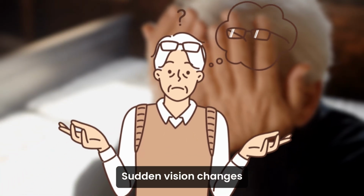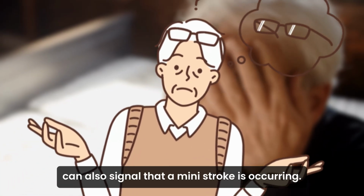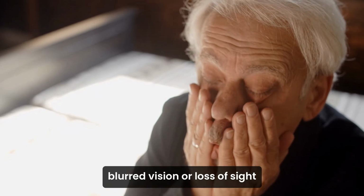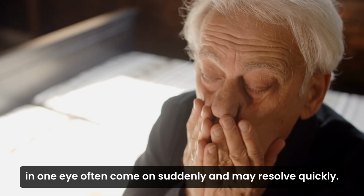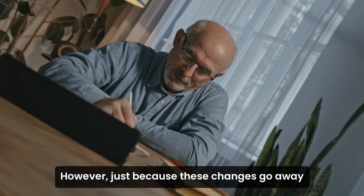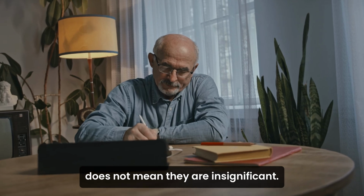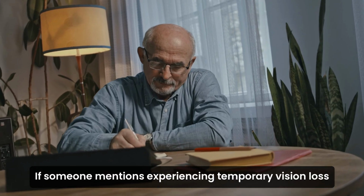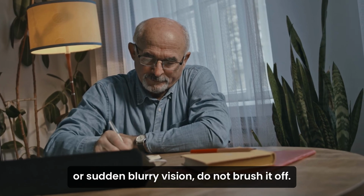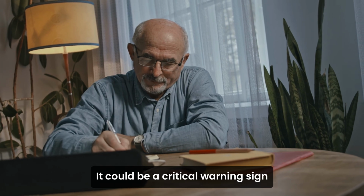Sudden vision changes can also signal that a mini stroke is occurring. Vision issues such as double vision, blurred vision, or loss of sight in one eye often come on suddenly and may resolve quickly. However, just because these changes go away does not mean they are insignificant. If someone mentions experiencing temporary vision loss or sudden blurry vision, do not brush it off. It could be a critical warning sign of an underlying issue of TIA.